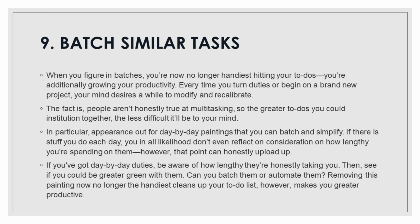In particular, look out for daily work that you can batch and simplify. If there is stuff you do every day, you probably don't even think about how long you're spending on it. However, that time can really add up. If you have daily tasks, be aware of how long they're actually taking you. Then, see if you could be more efficient with them. Can you batch them or automate them? Removing this work not only cleans up your to-do list, but makes you more productive.